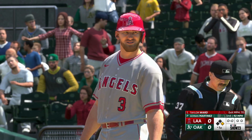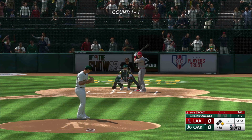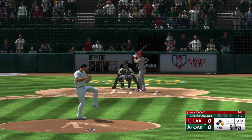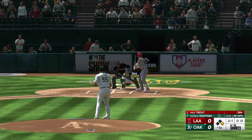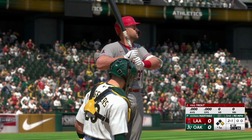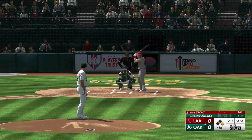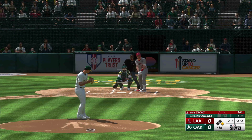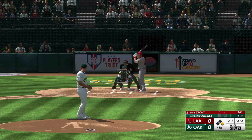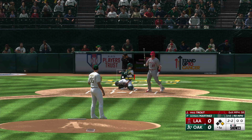Batting check. The center field, number 27. Here's Trout. Here's a 1-1. Inside, just missed. Two balls and a strike. Here it comes. And it's fouled away.